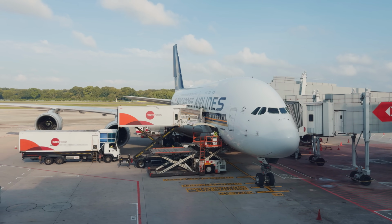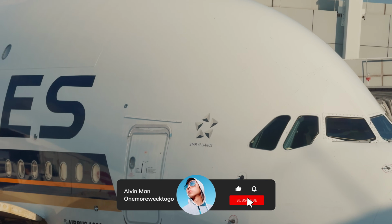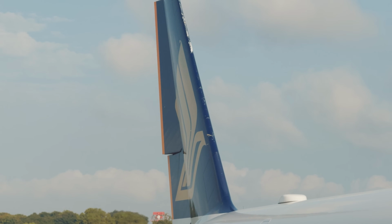This Singapore Airlines Airbus A380 will be taking us to Hong Kong today. This is the second time I've flown on Singapore's A380. The first time was on a Fifth Freedom route from Frankfurt to New York.